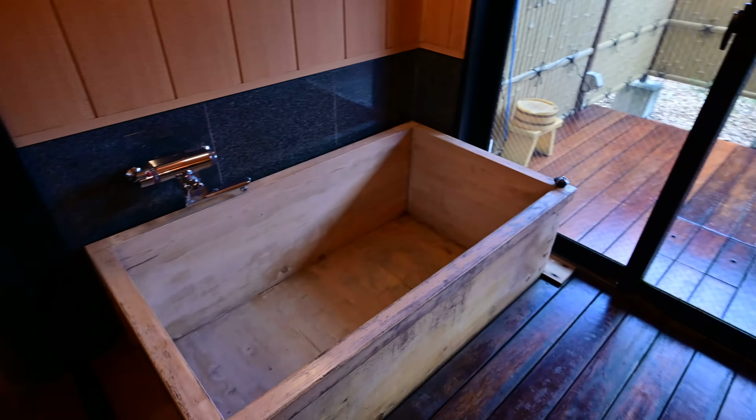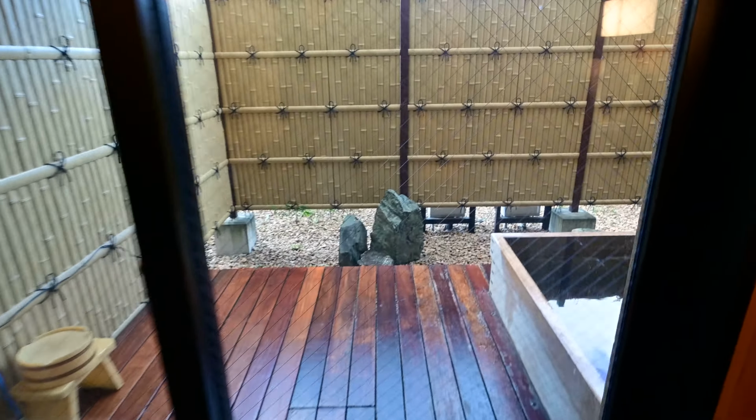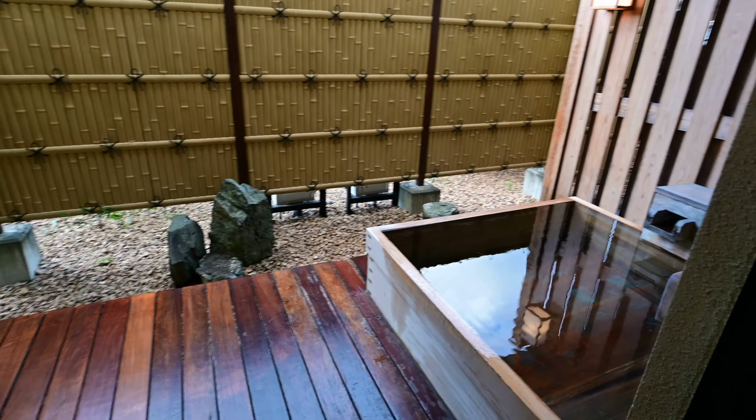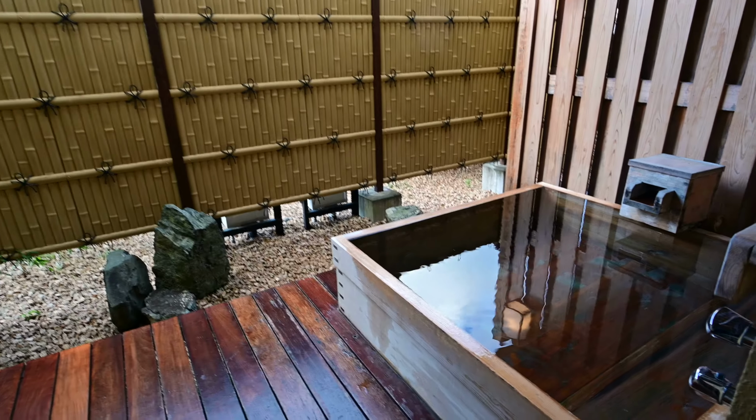This is the indoor tub, just regular hot water. And then out here is an open air onsen hot springs bath. Always preferred and appreciated.